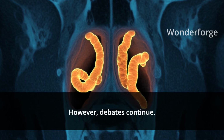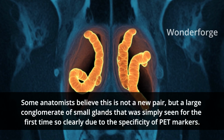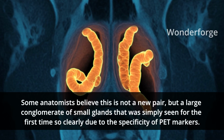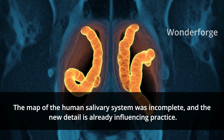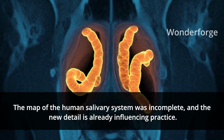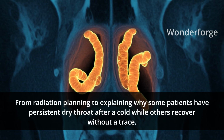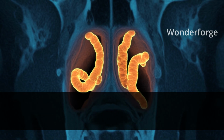However, debates continue. Some anatomists believe this is not a new pair, but a large conglomerate of small glands that was simply seen for the first time so clearly due to the specificity of PET markers. Consensus is forming slowly, but the essence is clear. The map of the human salivary system was incomplete, and the new detail is already influencing practice, from radiation planning to explaining why some patients have persistent dry throat after a cold while others recover without a trace.